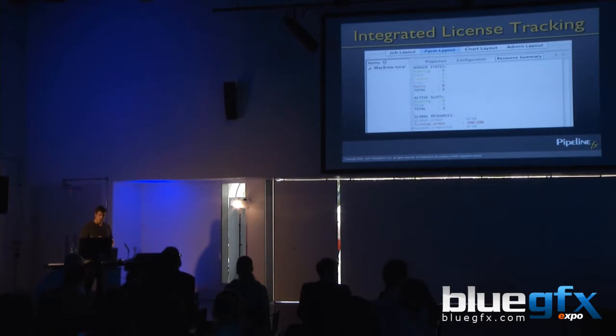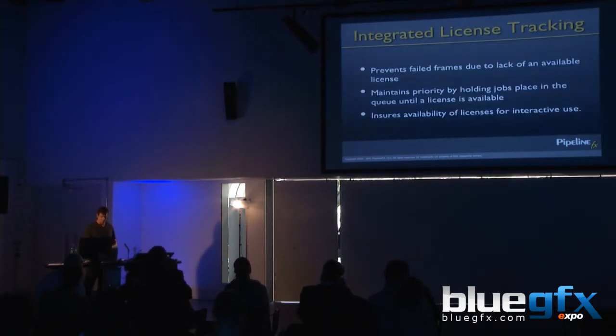So with a supervisor, you're able to count things. Once we issue that 100th job that consumes that license, then we hold every other job that requires that as a resource pending, waiting for one of those other frames to finish and release that license. So once it's released, then you can submit the job. So that just ensures that it's a lot more likely that your renders will be done.